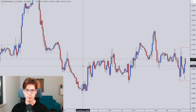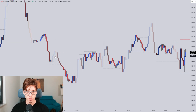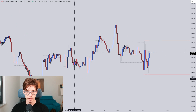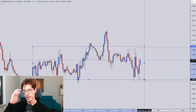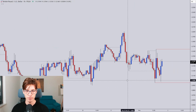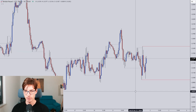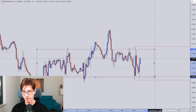This is exactly what we want to see as a trend trader. Was there an opportunity to scale in? No, there was not. And now we're currently very flat, very range bound. So yeah, here in this area, I'm absolutely not seeing any sort of potential. Unfortunately, I'm just seeing a very flat range.